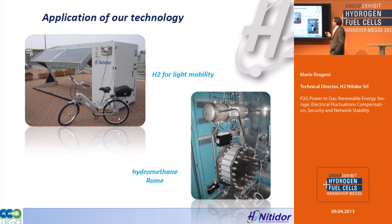In some applications, we can also store energy directly in hydrogen. This is better because we can use hydrogen directly in several applications. In this picture, we have indicated a very light mobility. The roof PV produces electrical energy and powers our electrolyzer. And by a dispenser, we refill the small tank inside a bicycle.